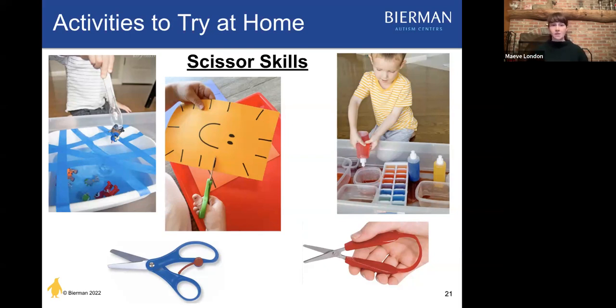As far as where to start and where to go with scissor skills, we're always starting with snipping, 3 to 10 snips. Once they do that, we'd look at cutting a piece of paper just in half. From there, we start to want to work on the precision piece. So we start to add in a line, which is 5.5 inches long, ideally, and the child is cutting along the line. And from there, we'd work on basic shapes.